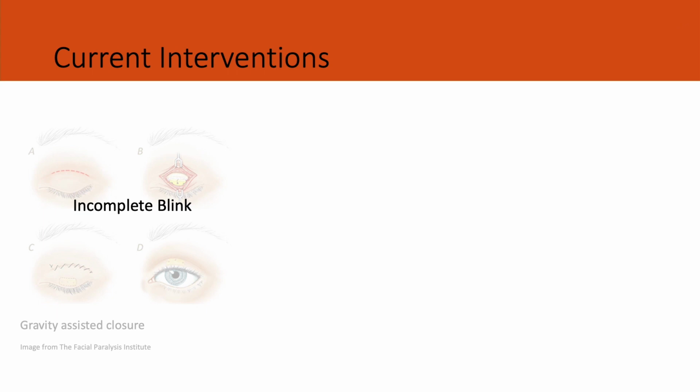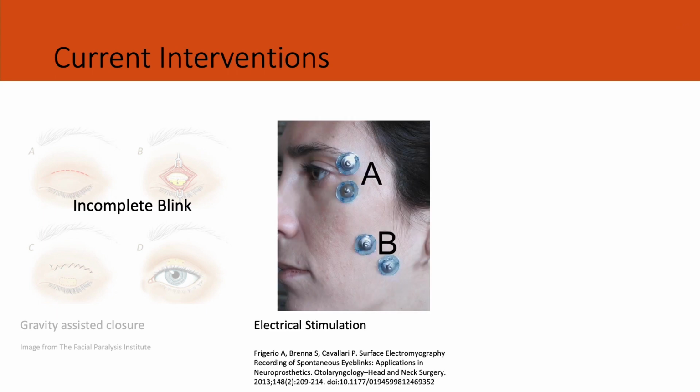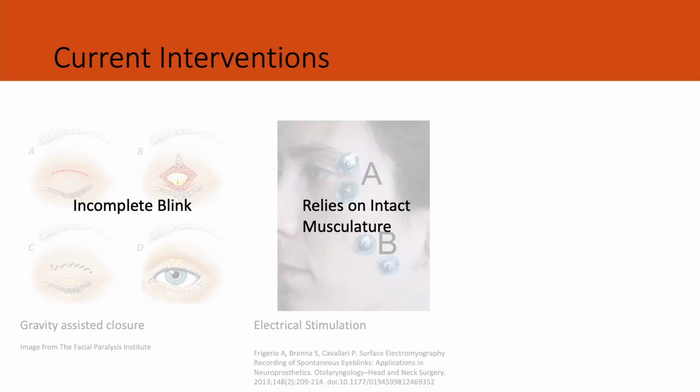So you have an incomplete blink. Another option is electrical stimulation, but that requires you to have all of the anatomy still intact. With the rise of skin cancers in our country especially, a lot of people are getting a bunch of tissue taken out from the area around their eye, and a lot of the time the facial nerve needs to get sacrificed, and that causes facial paralysis. So then there's nothing there that you can actually stimulate properly. Same for if people are paralyzed for a long period of time, there's nothing left that electrical stimulation can help.